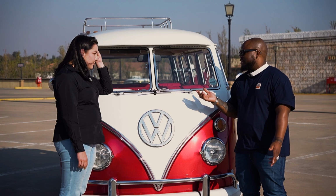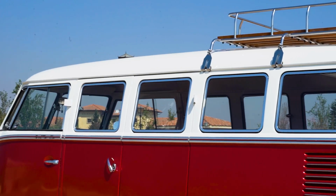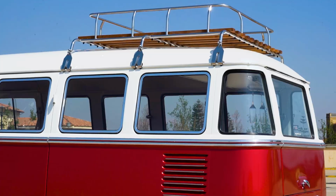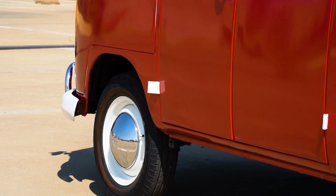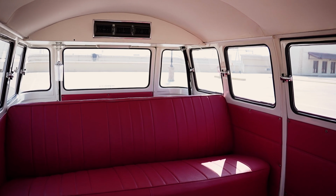Everything looks brand new, if I had to say so myself. Everything has been done over. It's a really good restoration. So the owner put a lot of time and effort in. It's also got air conditioning. So it had the upgrade of air conditioning, which is absolutely fantastic.